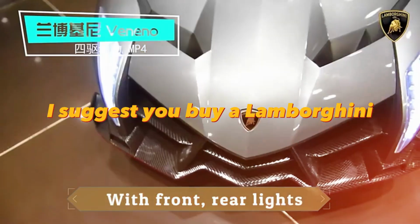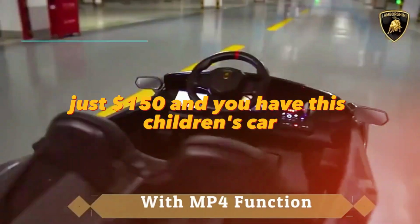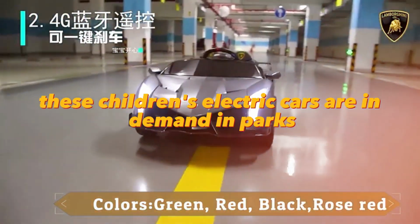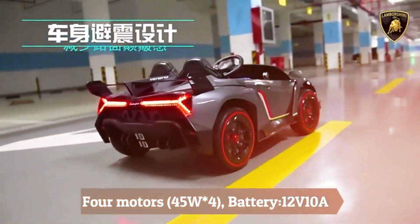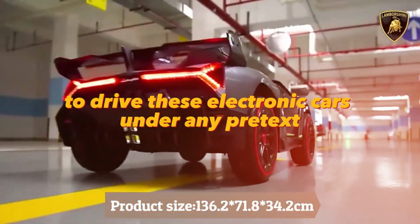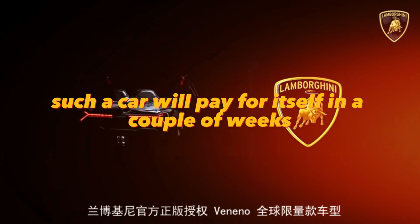I suggest you buy a Lamborghini. Just $150 and you have this children's car. All kidding aside, these children's electric cars are in demand in parks where parents walk with young children. Children will persuade their parents to drive these electronic cars under any pretext. Such a car will pay for itself in a couple of weeks.